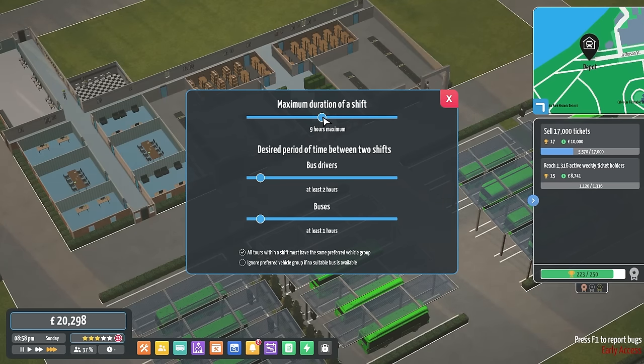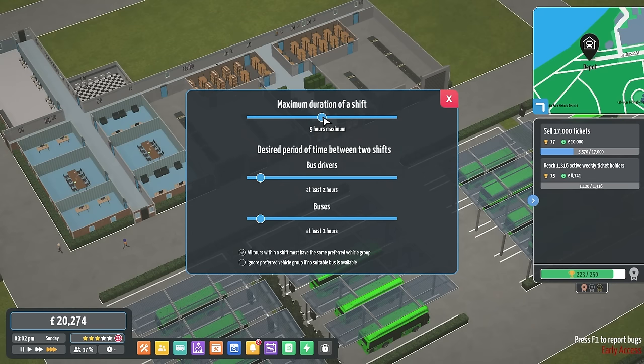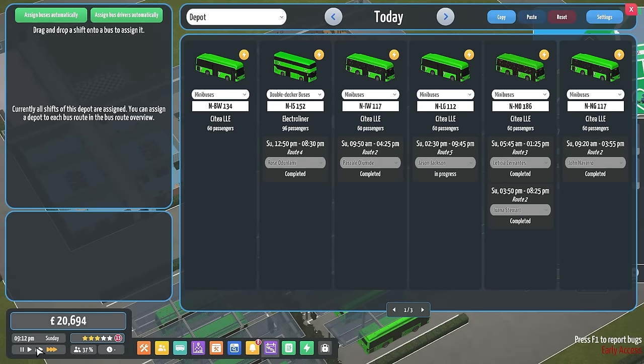And yeah, we'll keep it. Give them a maximum of 8 hours working time. I think I'm being very, very kind there, aren't I? I think I'm being very, very kind.